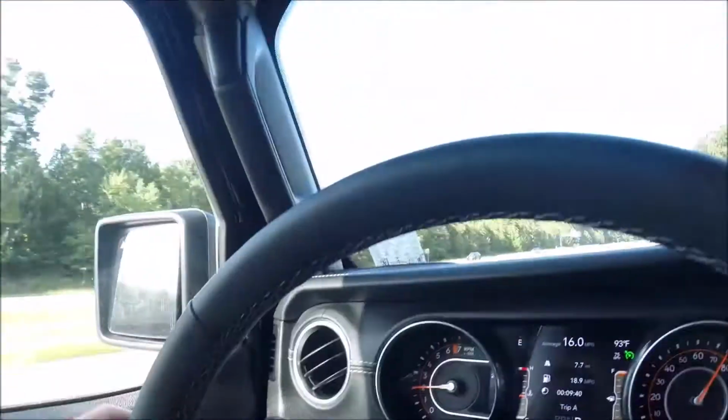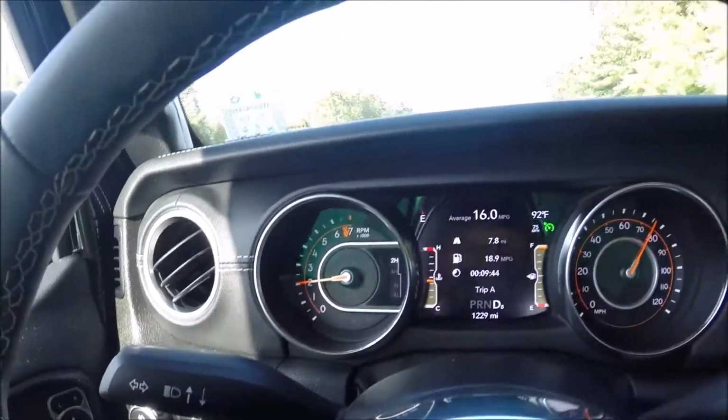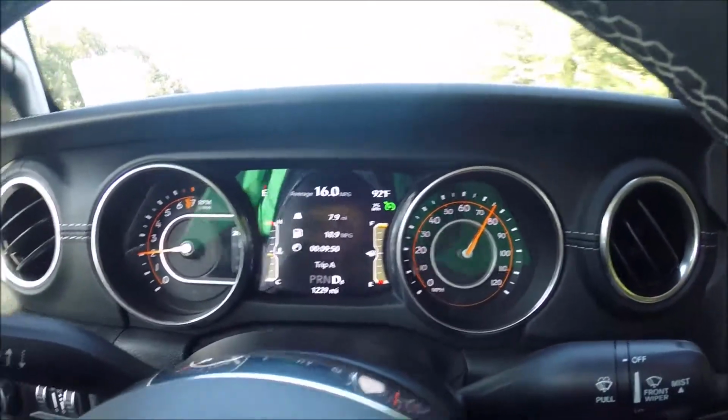Okay, I'm out on the highway. I just got started. I thought I'd show you, at 75 with 373s and the stock tires, I'm turning right at 2,000 RPMs in 8th gear. So we'll see how that does.